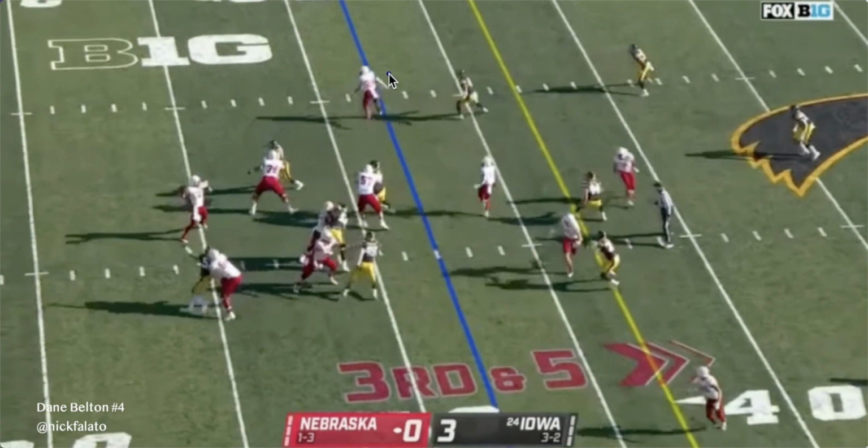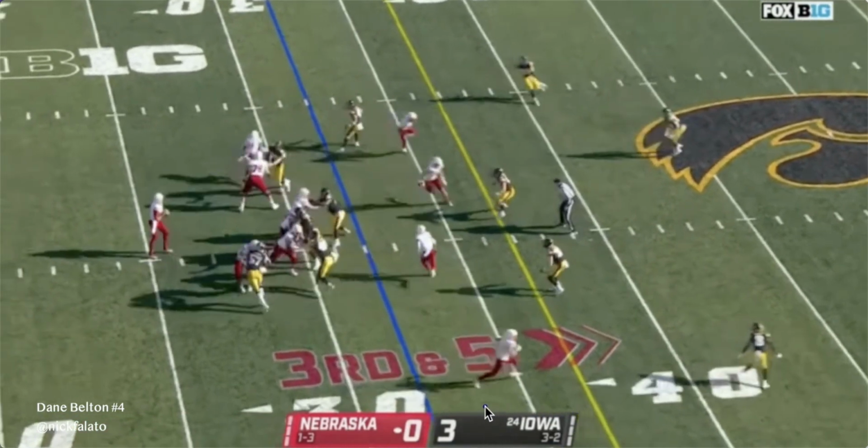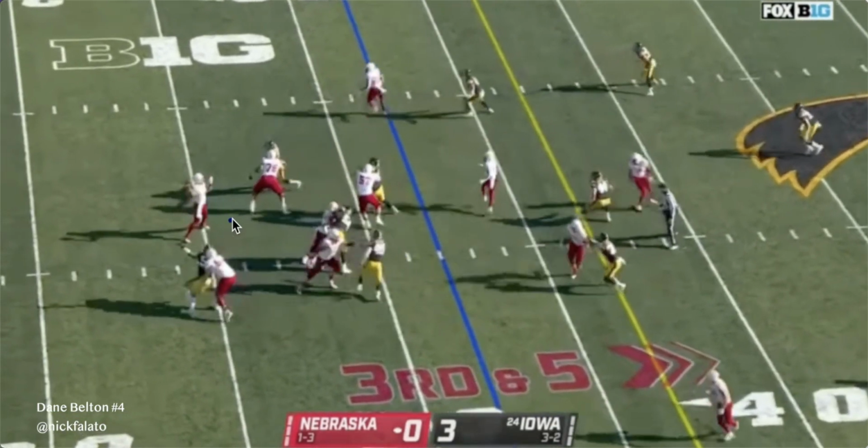The running back is going into the flat. This is a 3rd and short, by the way, about a 3rd and 3. 3rd and 5, here we are. I can see, but he's watching that quarterback in this zone concept.